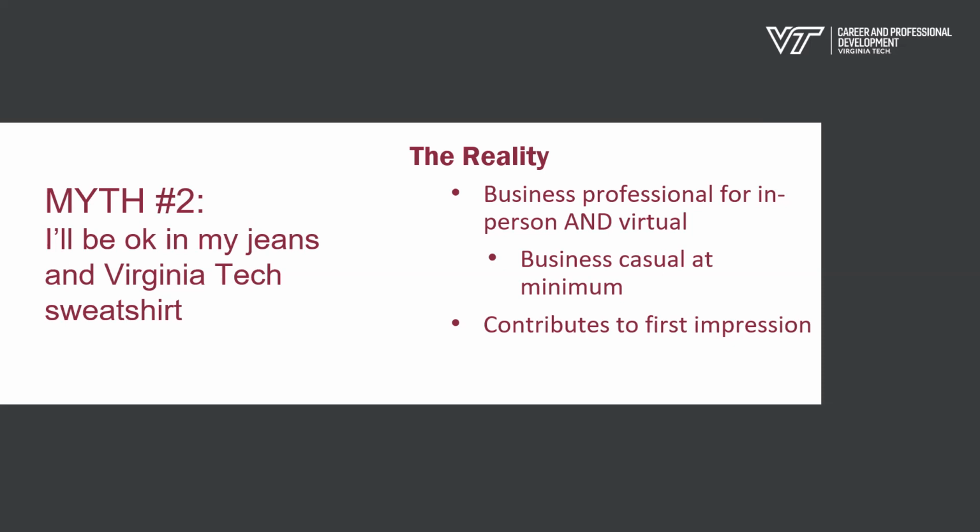If you're unsure what business professional or business casual looks like, do a Google search. There are plenty of images out there that will help to showcase what that actually means. Basically, it's button down. It could be blazer. It could be tie. It doesn't have to be, but there are some really good images and points of reference if you're unsure what that looks like.